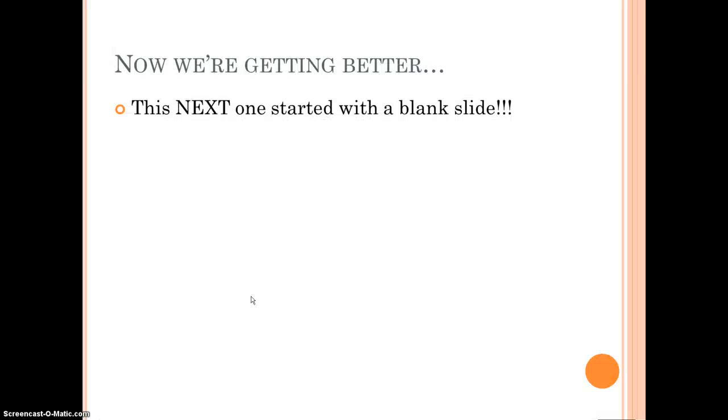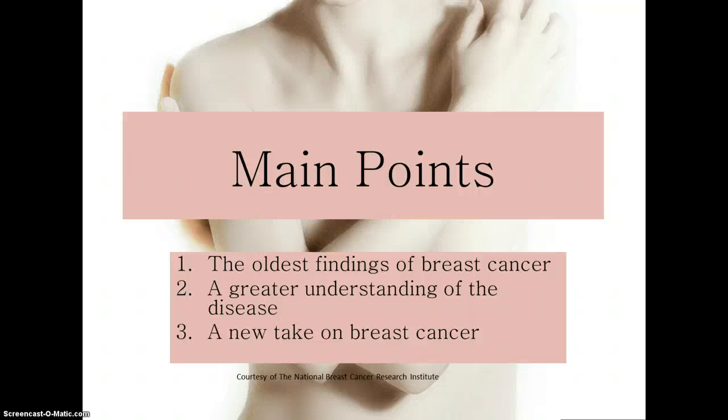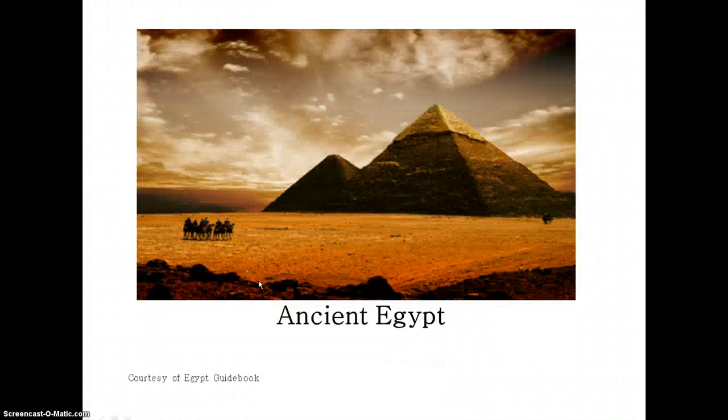So we're getting better. The next one starts with a blank slide. So this is actually the first slide of the next presentation. And it's about breast cancer. And so they have this image, which I think is a great image, but you have a lot of words here, which I don't think we need. In fact, I really discourage words on your PowerPoint altogether.